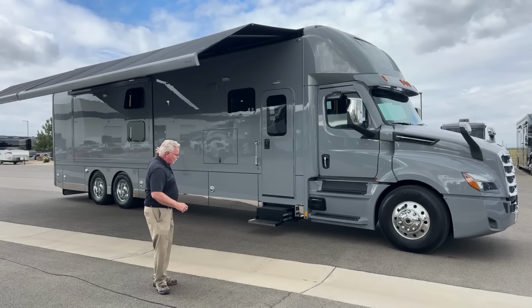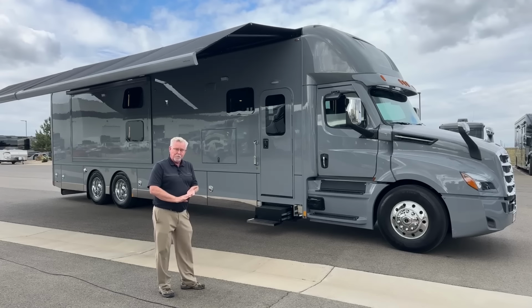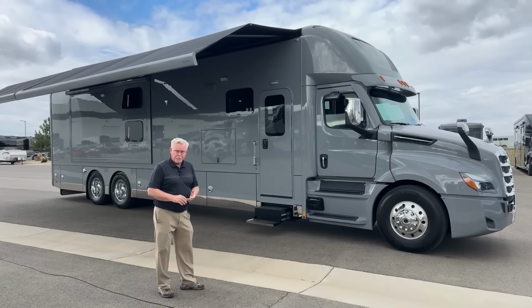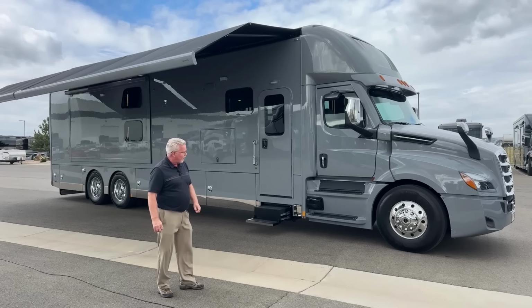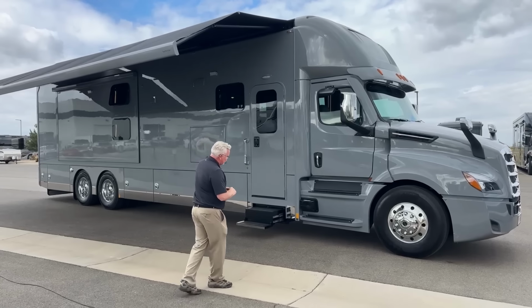You can kind of tell by the windows as we walk around, I'll point out. The bunkhouse model has 2 full bathrooms. Really kind of a unique feature there. We'll talk more about that on the inside. Let's get started with the chassis.